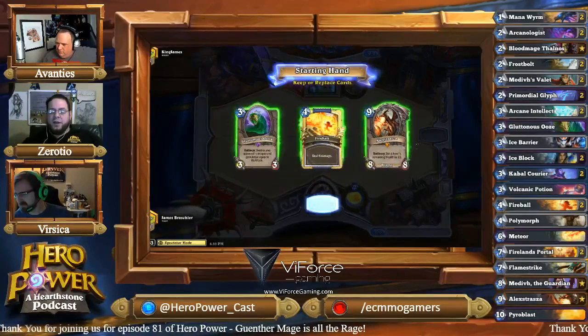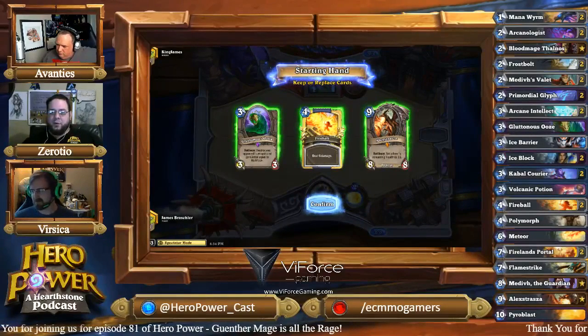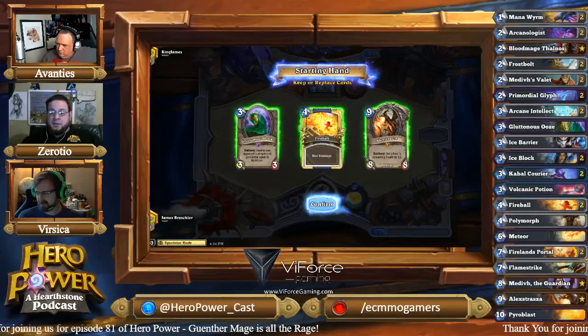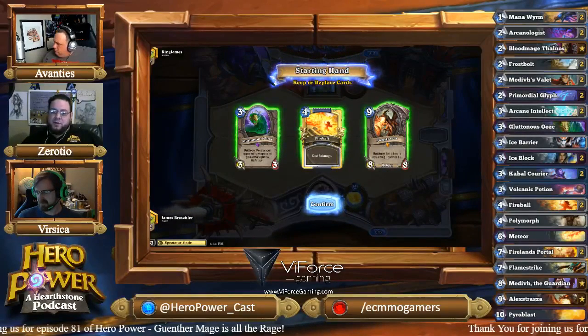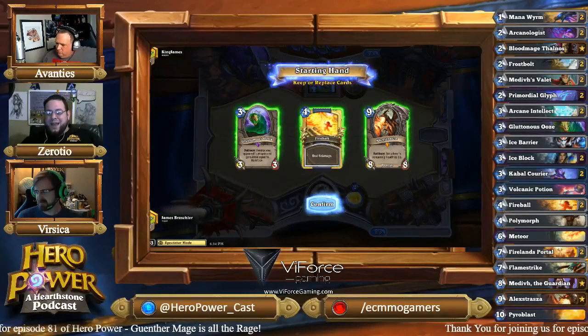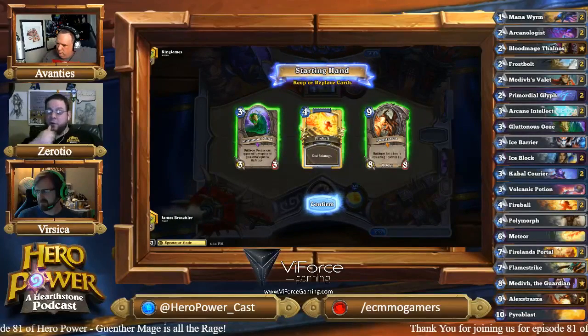So, Mulligan, you're going to want to pretty much look for your early removal and draw engines. Against Druid, none of these. We're going to ditch these. We have Gluttonous Ooze, Fireball, and Alexstrasza. We don't need any of these. We want to see things like Arcanologist, Mana Worm, maybe Primordial Glyph, and Arcane Intellect, depending if we have the coin.